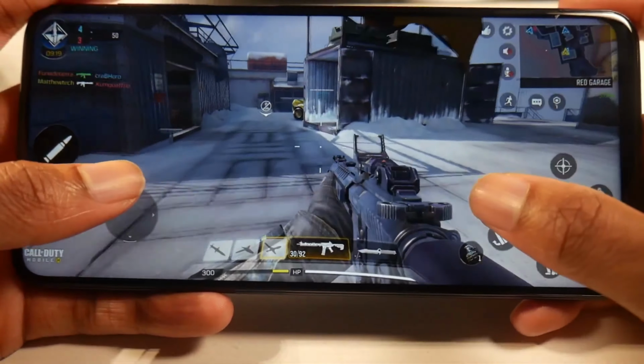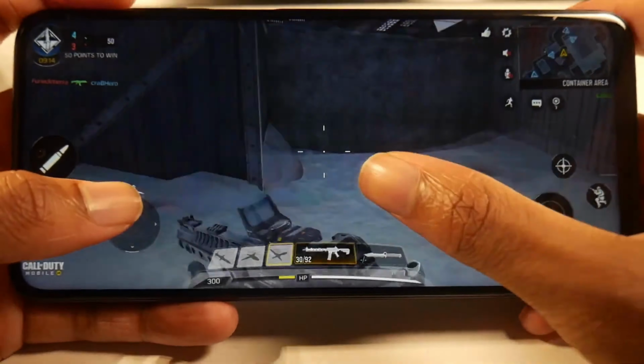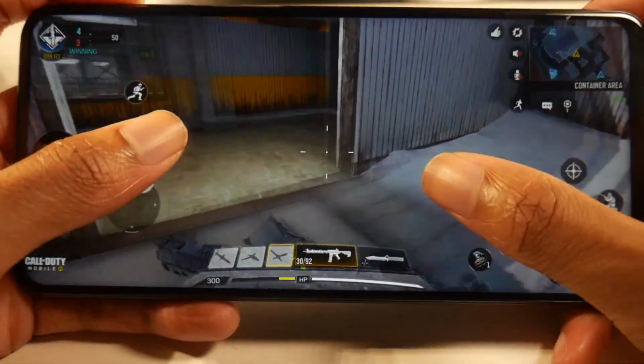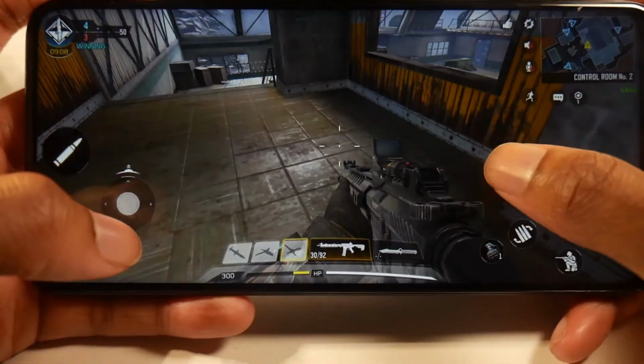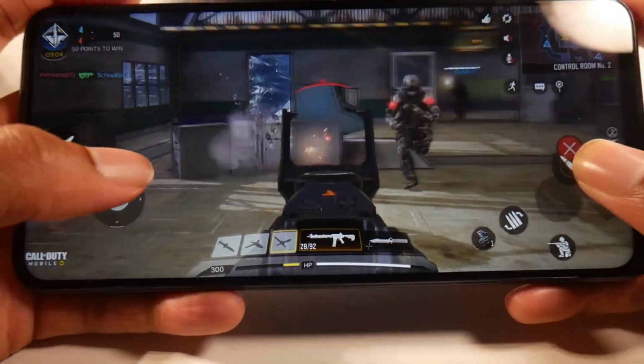So what I love about this phone is that you have a massive 5020 milliamp battery. So if you're into gaming on your phone and you hate charging your phone constantly, this is a really solid option. That's why I really like this one. You have some great battery life on here.